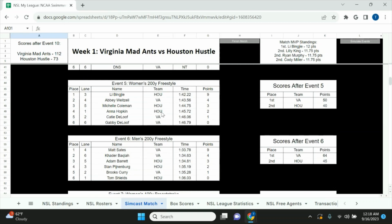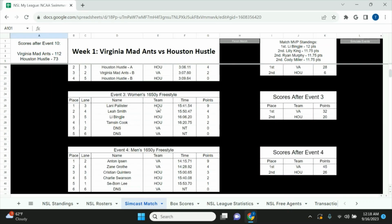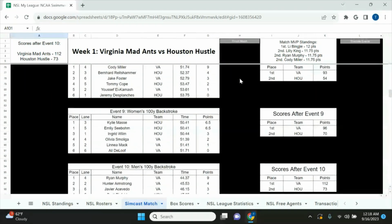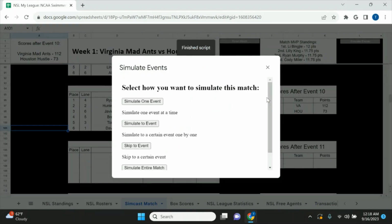A little slow in the 2 free, but it is technically in season. And then distance events, that's where we're not looking that great. We do have Leah Smith who gets second in there. And yeah, so now let's skip to event number like 18 or something.